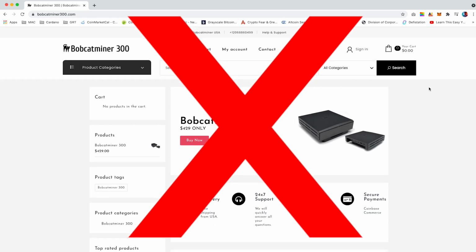Be vigilant and take things easy when purchasing. Do not rush into making mistakes.